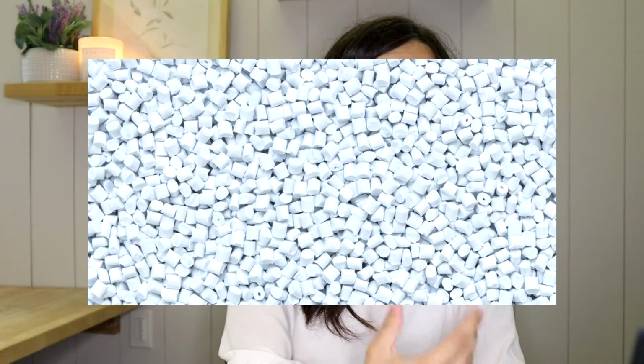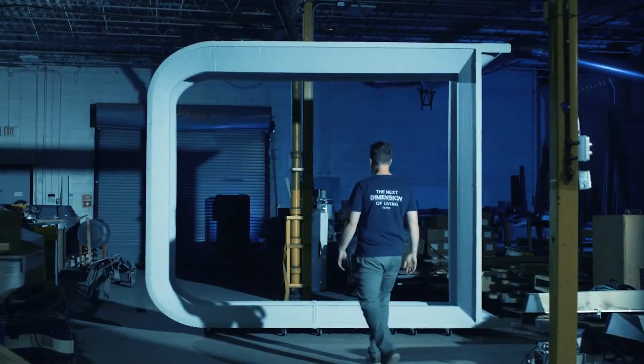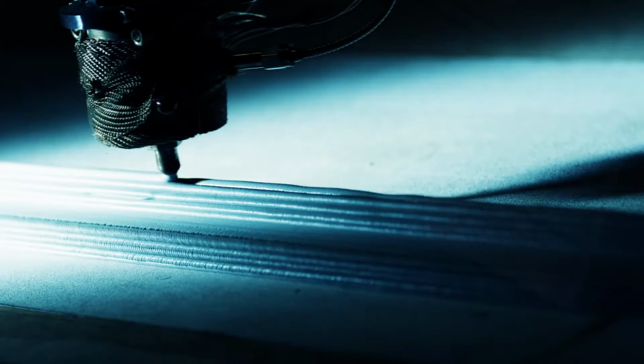Now, I'd heard of 3D printed homes before, but like I said, nobody is doing it quite like Azure. They are actually using recycled plastic polymers to prefabricate backyard studios and offices and ADUs. And they're actually the first company to 3D print complete structures using primarily recycled plastic polymer materials. Because like I said, most companies are actually using concrete.